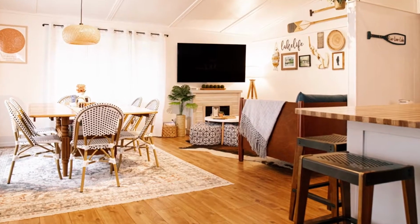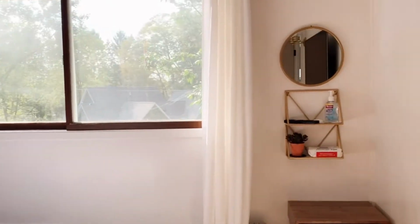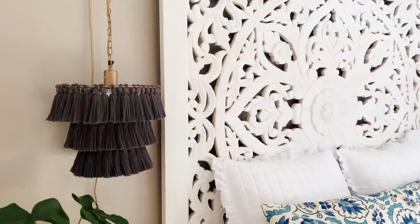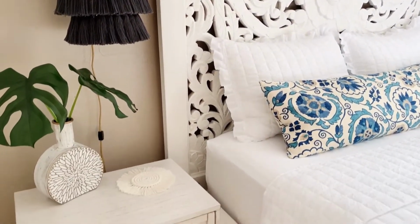Let's head over to the main bedroom, which has a really cute boho theme to it. Yes, that is the famous Anthropologie headboard. You can actually go to Style Anthropy on Instagram. She has lots of the decor and furniture linked if you are interested in shopping it.